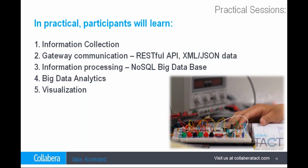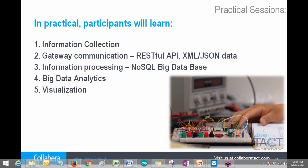Then we are also going to visualize all these analytics processes, so we can capture data and view it in the form of graphs, pie charts, or different types of charts. So we can display these visuals on the cloud platform itself.